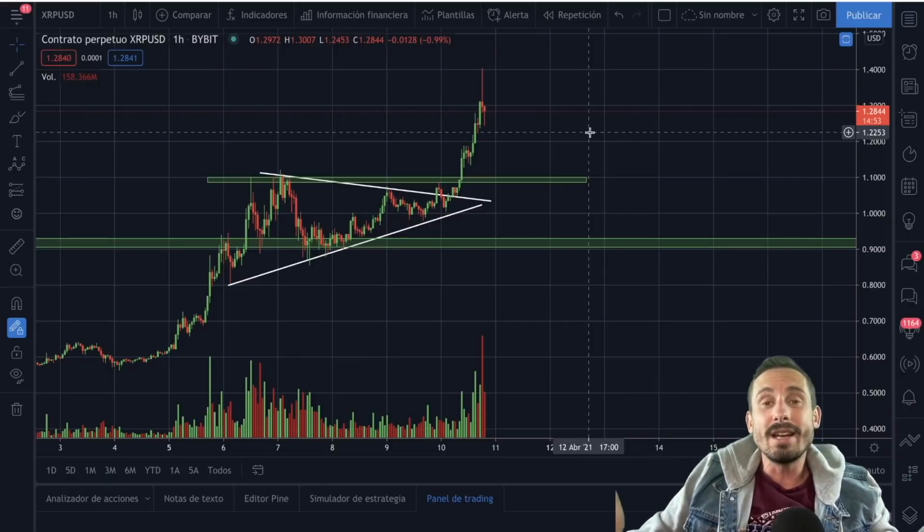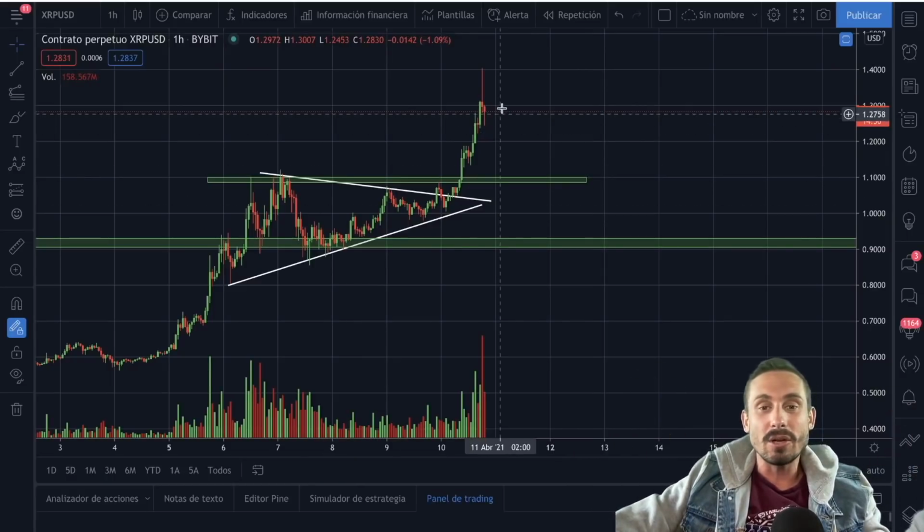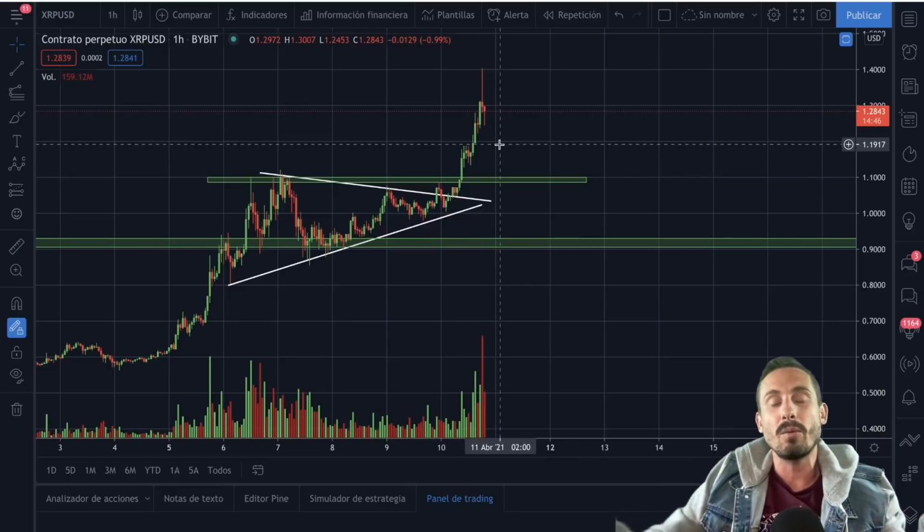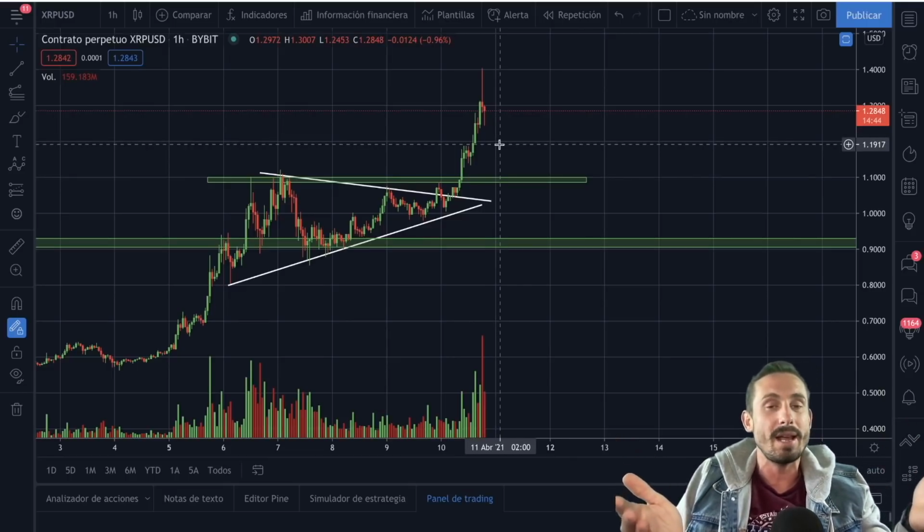We'll be also taking a look at XRP going absolutely ballistic, guys. It looks like we want to have a nice retracement for XRP. We'll be taking a look at this also in today's episode.